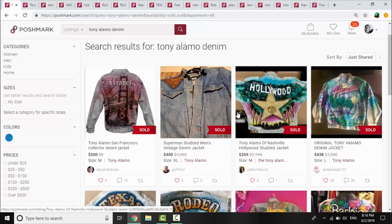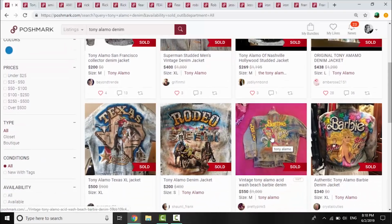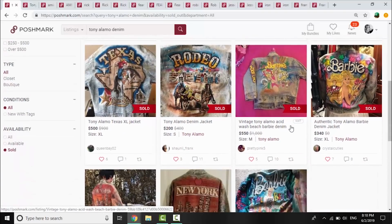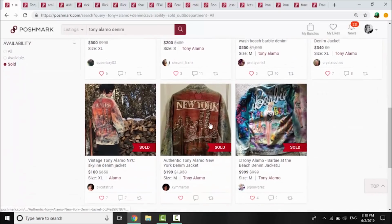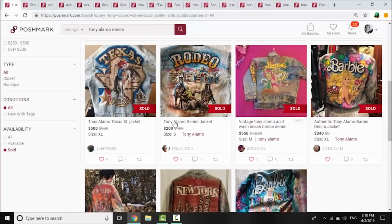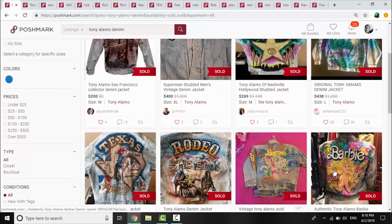But obviously he's well known for all of his heavy embellishment and sort of these painted pieces. These Barbie beach ones are really, really well known. I mean, look at some of these comps. Yeah, 340, 550, 200. Again, it all depends on what you find. 438. I don't think any one of us here, thrifting wise, if we came across a piece like this, would walk away from it. It's just too interesting. It has way too much potential, obviously, depending on how much anyone is asking.